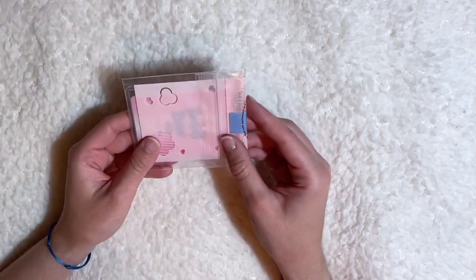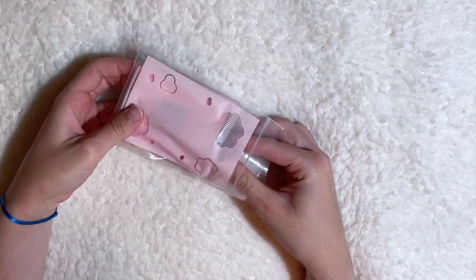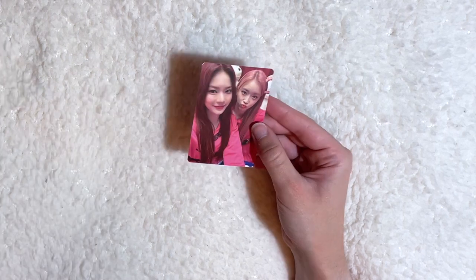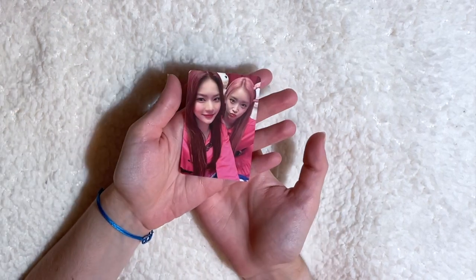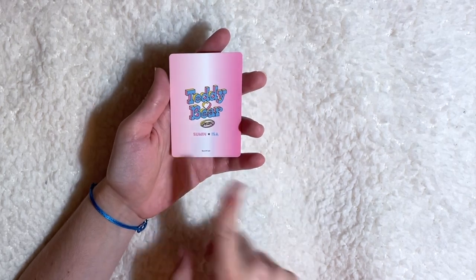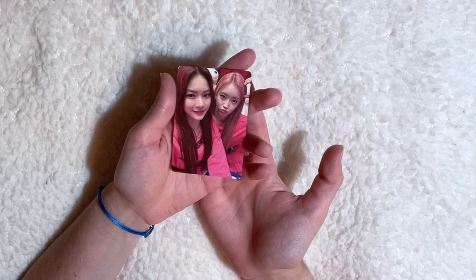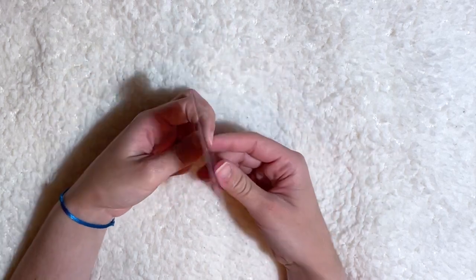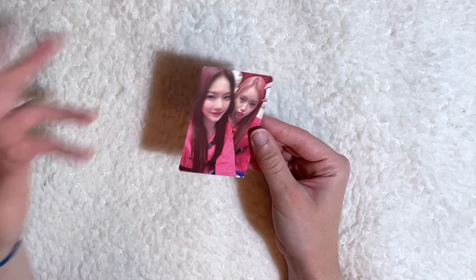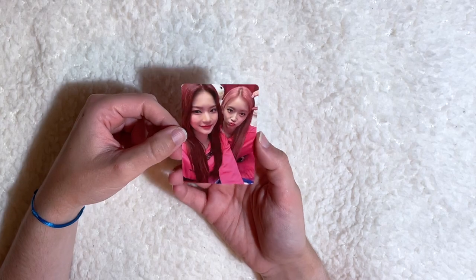Next, we can go on to Stacy. I only have a few things for Stacy for the Japanese comeback. Whoa, it's like Monsta X size. That's so crazy. So I have this unit of Sumin and Aiza. It looks like a Bushia benefit card from the Teddy Bear Japanese comeback. It's my top two biases, so you know, I had to get it. It's strange that it is so much bigger than a standard photo card, but I think this card is so cute. I'm so happy to have it.